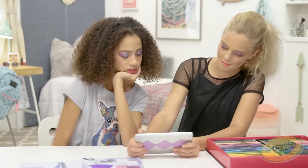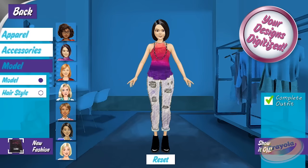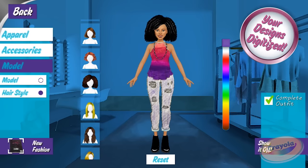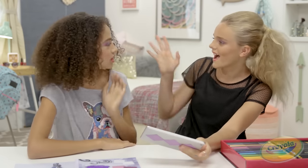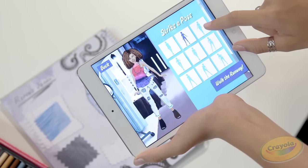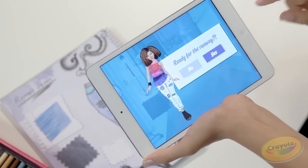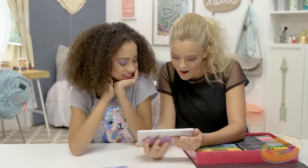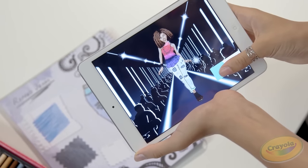Now we get to personalize our model. That one kind of looks like me, that one looks like you. Yeah. I like all of them. I kind of like it with your hair, like that kind of hair. I like that, yeah, it looks cute. Oh my gosh. Oh, you even get to choose the pose. I'm excited to see her walk the runway. Ready for the runway? I think so. Me too. Oh my gosh, that's so cool.